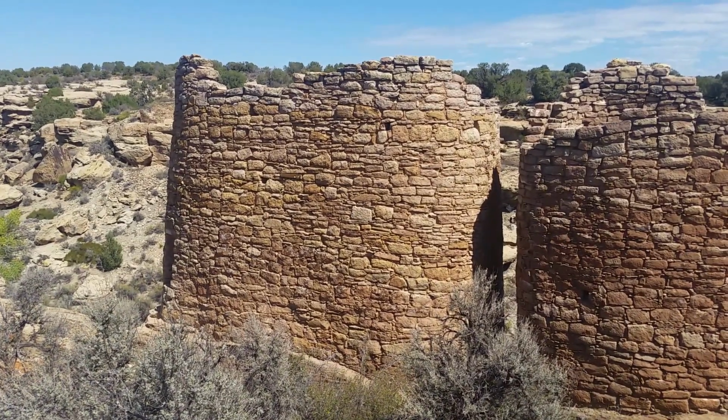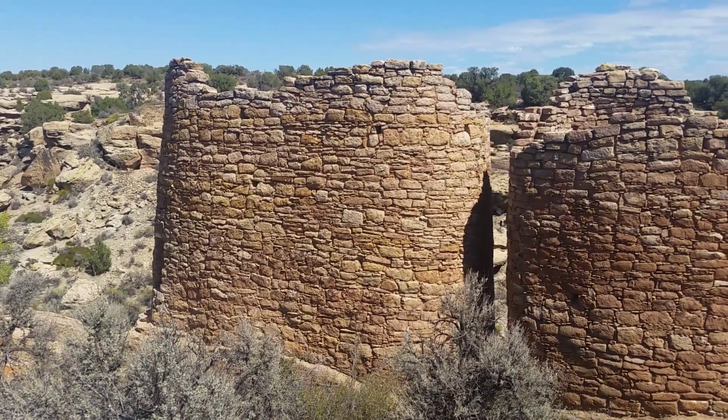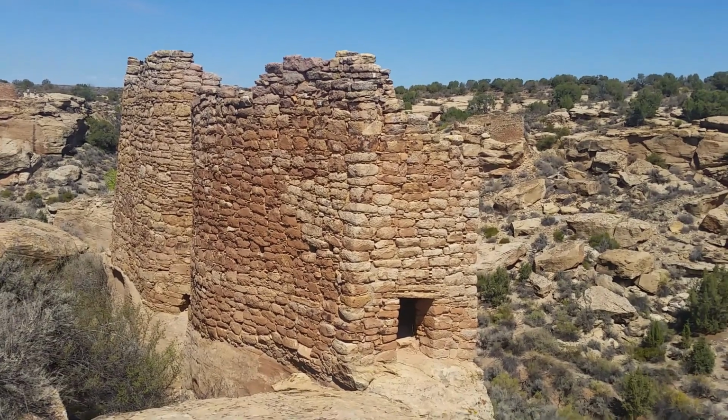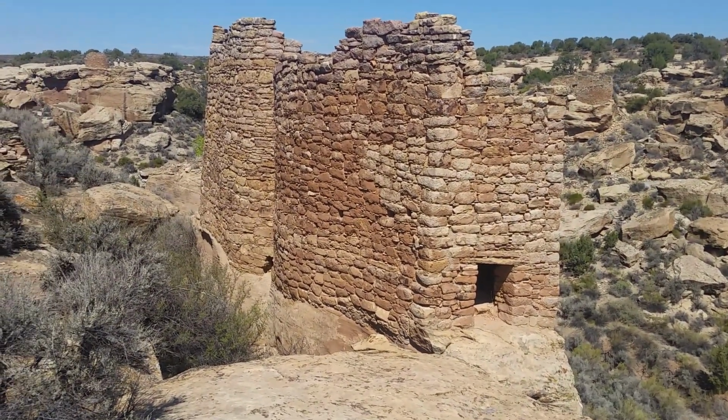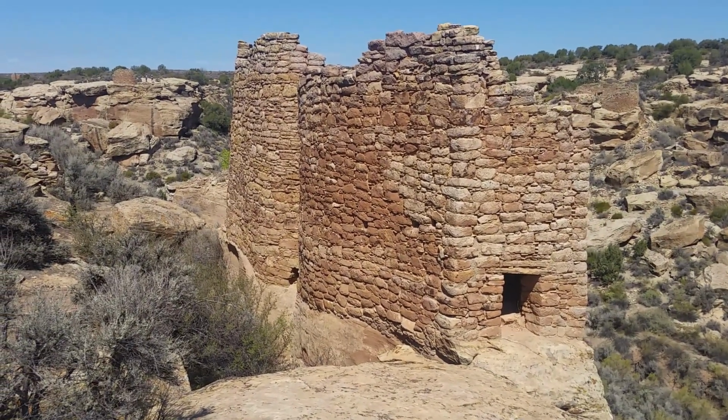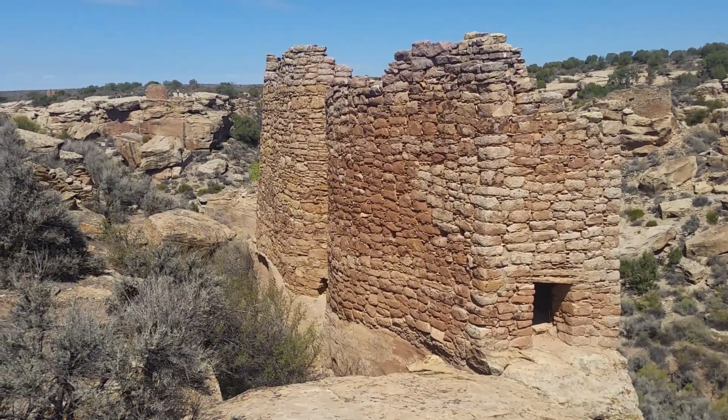These are the twin towers. The different towers are all built differently. Different construction styles. Different builders.